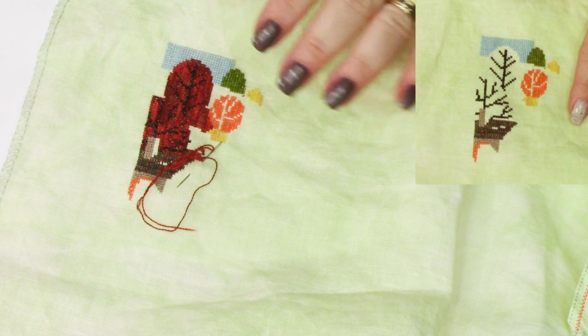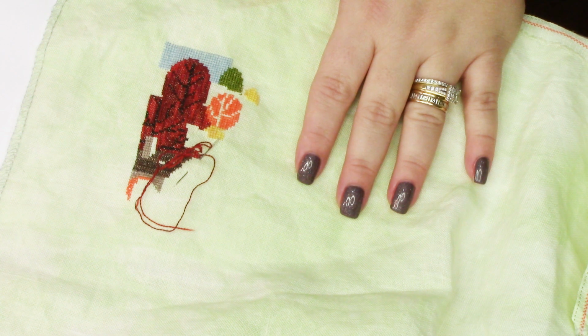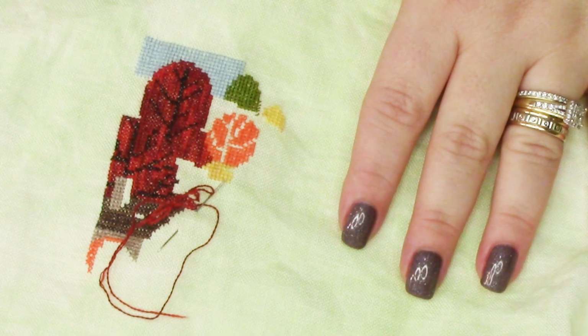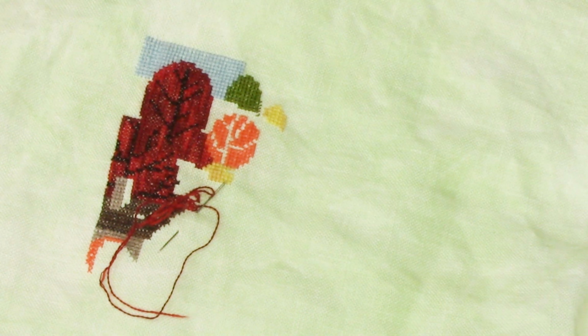So this is a hand-dyed piece of 40 count, hand-dyed by me, and I really am enjoying this pattern. Maybe I'll work on it again some more this fortnight because it is beautiful. So I showed you up there where I was last time. Didn't make a ton of progress because I stitched on a lot of different things the last 2 weeks.